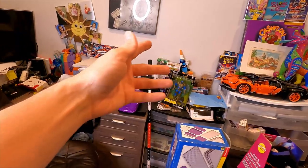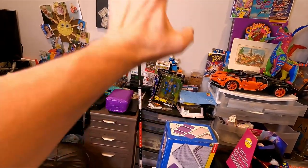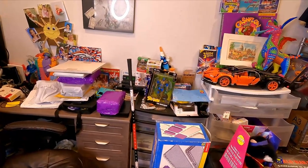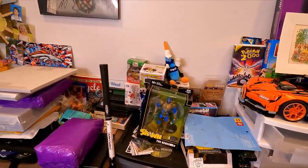My wall fell apart the other day. I don't know what happened, but all my toys and stuff that are on that wall just kind of like fell down. So it looks like a mess over there, and it is a mess because I'm a mess.